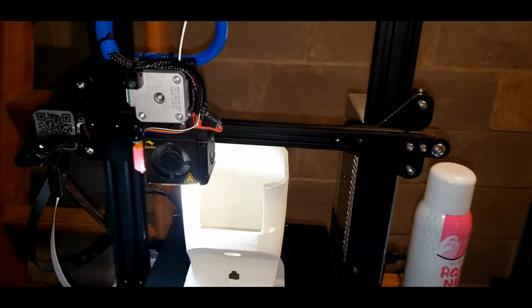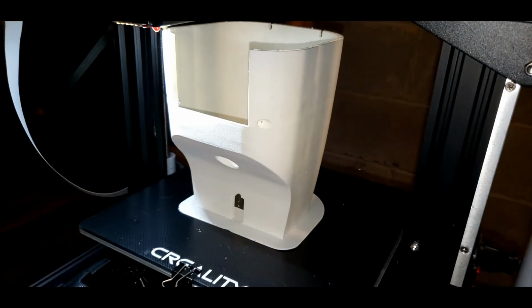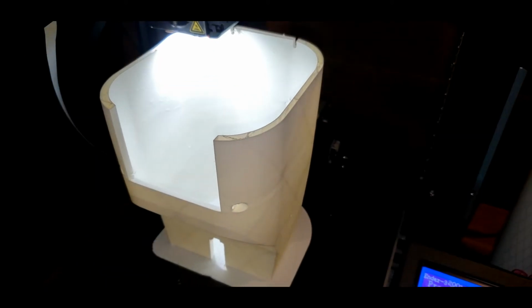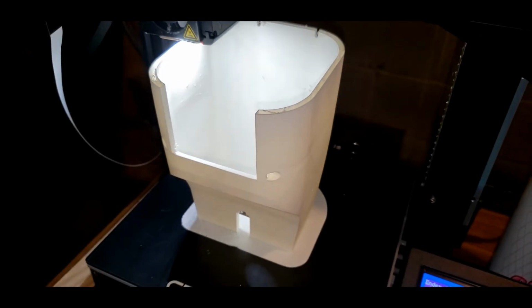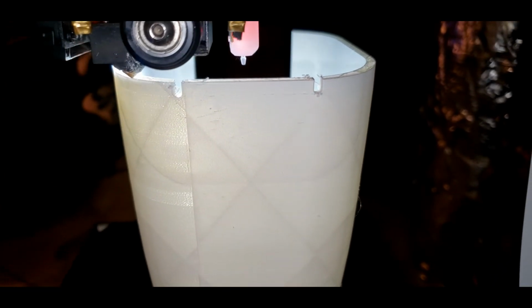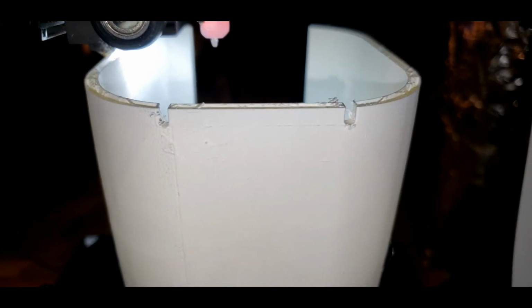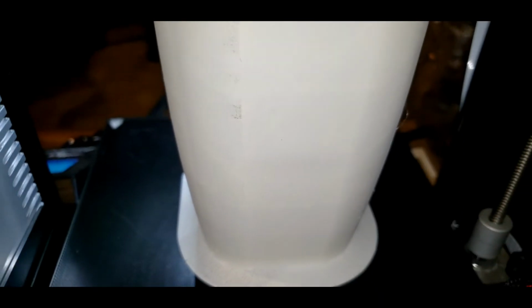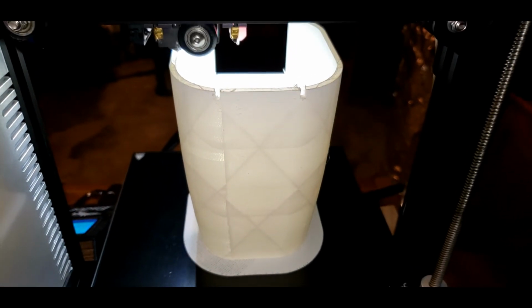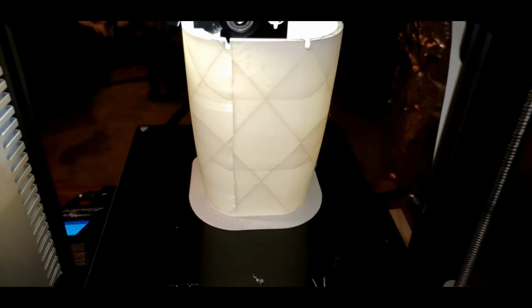Overall, the print's a good 8 inches tall or so now. It's got about 11 hours left at this point. And I promised I would talk about the seam right here in the back today, so I will get to that. But like I say, the slots in the bottom are starting to be created. Everything seems to be going quite well. Really proud of my little printer. I didn't know it had this in it.